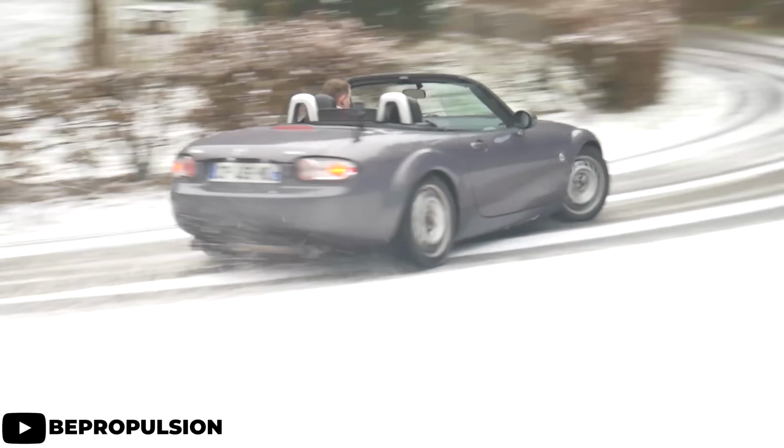And last but not least, I would argue, is, again, a Mazda Miata. People just need to stop being mean to it. You can winter drive a Mazda Miata. It's just a risky biscuit.